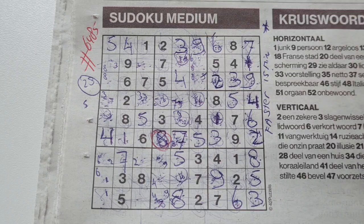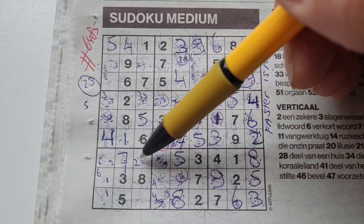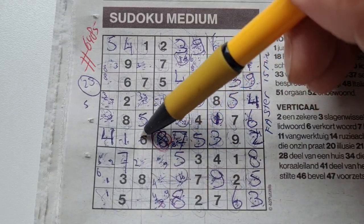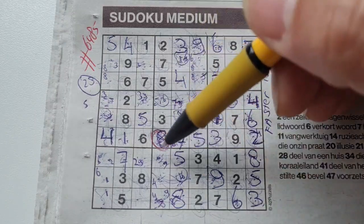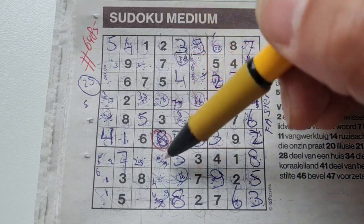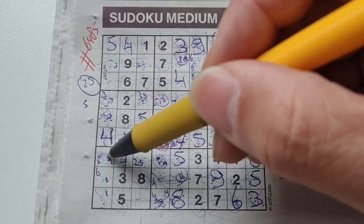Seems like an easy puzzle, but it's not easy. 6, 2, and the 9. 6 cannot be here, so the 2 or the 9. 6 or the 9. 6, 2, and the 9.